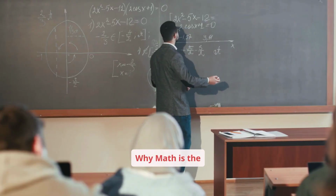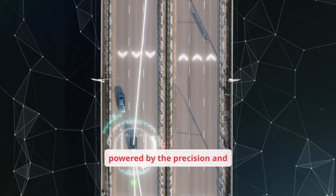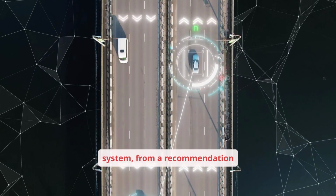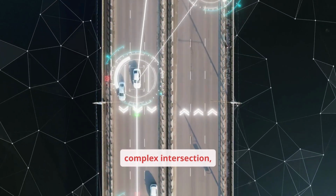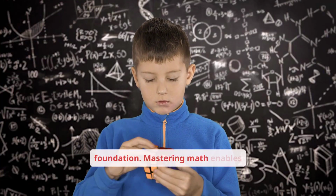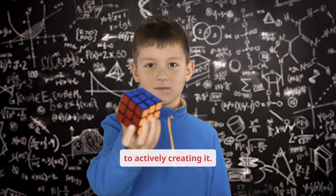Why math is the cornerstone of AI. AI might seem like magic, but it's powered by the precision and logic of mathematics. Every intelligent system, from a recommendation engine suggesting your next binge watch to a self-driving car navigating a complex intersection, operates on a mathematical foundation. Mastering math enables you to demystify AI. It's how you go from passively using AI to actively creating it.